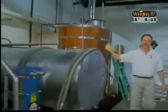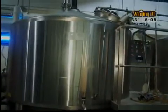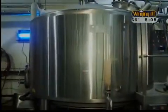We've got the big brew house behind us. This is where we turn our ingredients into beer. The cracked barley comes through the auger and drops down. We pump hot water in, so the water and the malted barley mix together. And there's the heart and soul of your beer.